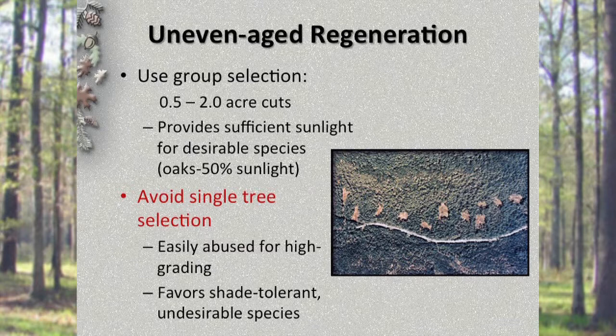Unfortunately, this technique has been abused for many years and has led to high grading of our hardwood forests, which means they cut the best each time they harvest and leave the worst, which degrades the stand over time. And it also tends to favor shade-tolerant species, which unfortunately are not desirable. If we can't market them, they're not desirable, and we shouldn't have them in the stand. So we want to remove them as early on as we can.